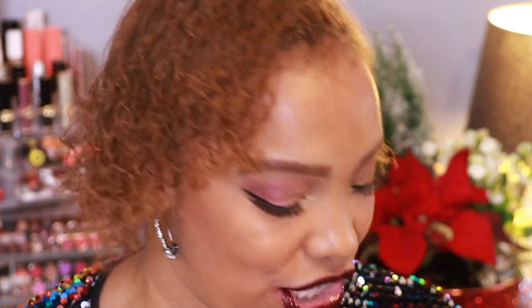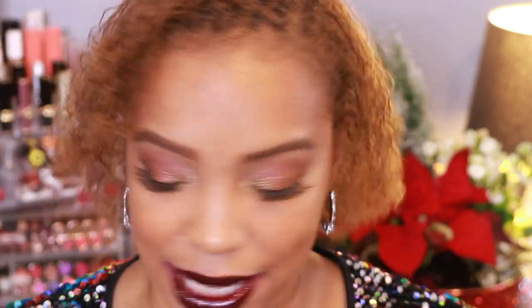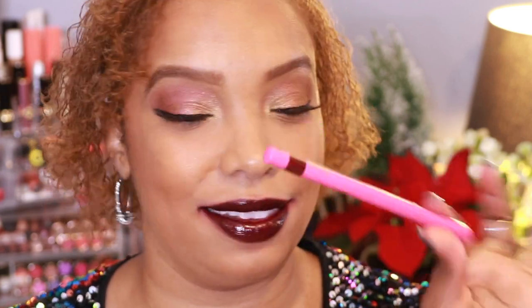All right, I'm back and I went ahead and put on one of the standout shades to me in the formula, which is the Lip Reflect shade. I can't remember, I gotta keep looking at my notes. So this is the shade Maroon. And I went ahead and put on my lip liner. This is the one, Scorpio.